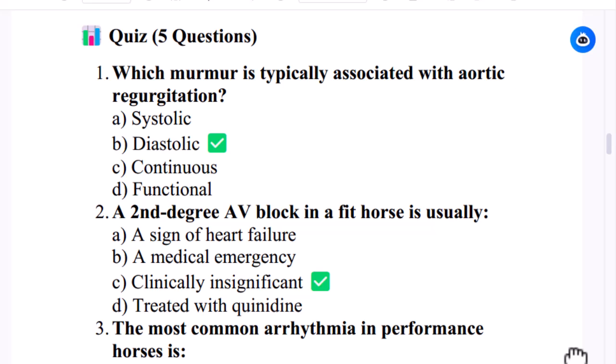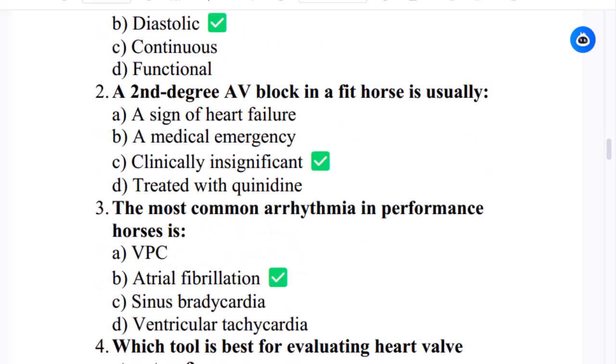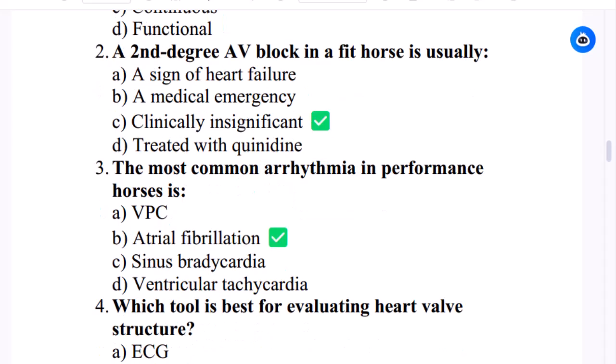Which murmur is typically associated with aortic regurgitation? Systolic, diastolic, continuous, or functional? The answer is diastolic. Second-degree AV block in a fit horse is usually: a sign of heart failure, a medical emergency, treated with quinidine, or clinically insignificant? Clinically insignificant. The most common arrhythmia in a performance horse is: VPCs, atrial fibrillation, sinus bradycardia, or ventricular tachycardia? The answer is atrial fibrillation.